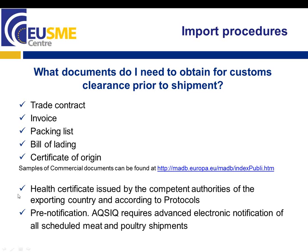Apart from that, of course, there's a health certificate that will be according to the protocols. And we added this pre-notification. In fact, this is a requirement by ACSIC.